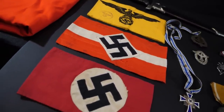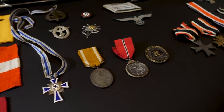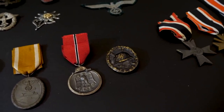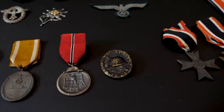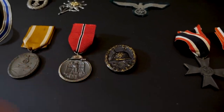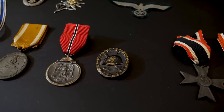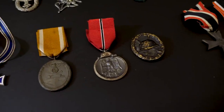I want to show a few more of these awards and decorations that American soldiers would bring back as kind of like souvenirs or trophies from the European theater. What we're looking at right here is a black wound badge. So you can kind of think of this as like the German version of the Purple Heart. And there were three different variations. There was a black, a silver, and a gold. This one is black, even though it kind of has that gold look to it. And the different variations would be awarded depending either on the severity of the wound or how many times the soldier was wounded. This one right here, you see a lot of these.